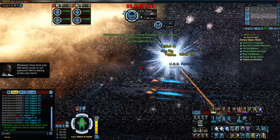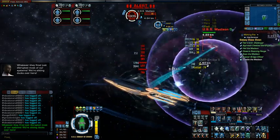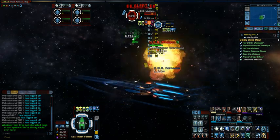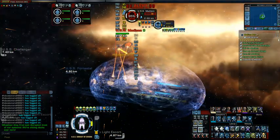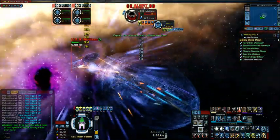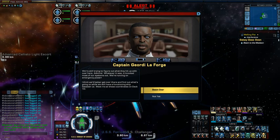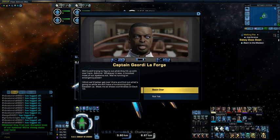Whatever they find, most of our systems out. We're running on emergency power. I think we'd better get over there and find out what's going on while we still have a functioning ship between us. Meet me at these coordinates on Deck 10.